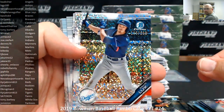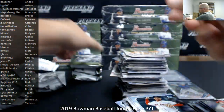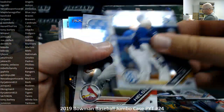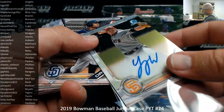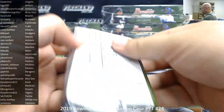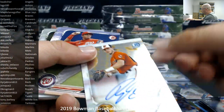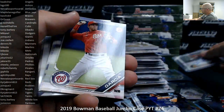Got a sparkle of Gavin Lux, number to $2.99 for the Dodgers, going to Mike Hall. Logan Webb auto, San Francisco Giants, going to J-Sync 2. Rylan Bannon auto for the Baltimore Orioles, Orioles going to Jay Storino 12. That's a four autograph box, guys. Just realized that. Got that bonus auto, I guess, with a printing plate.